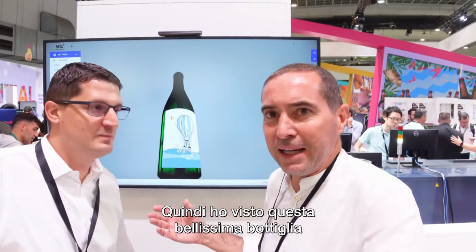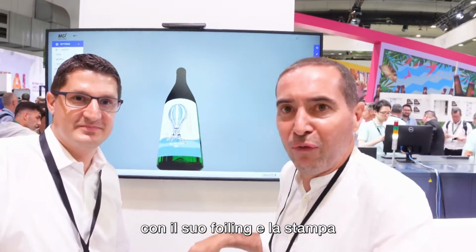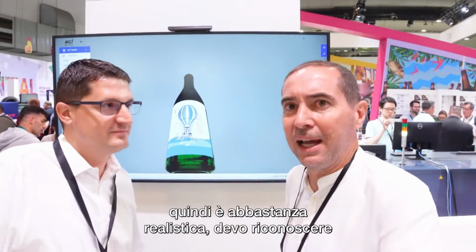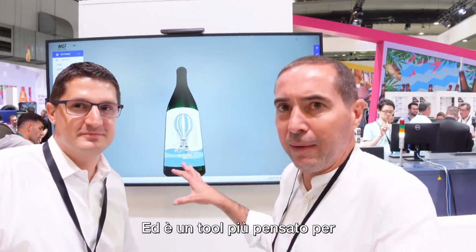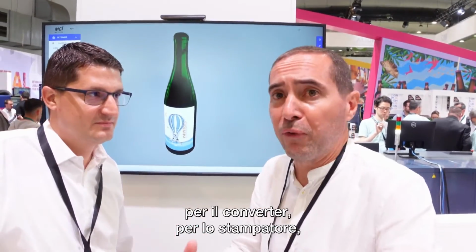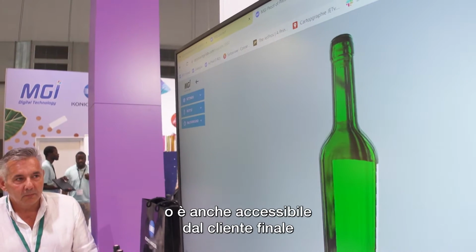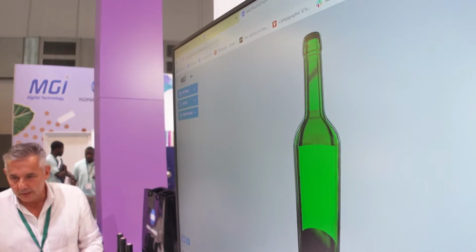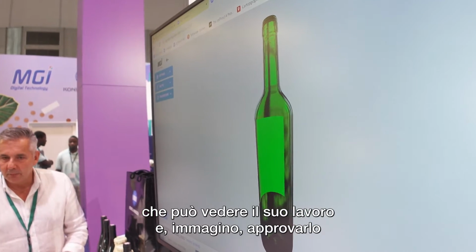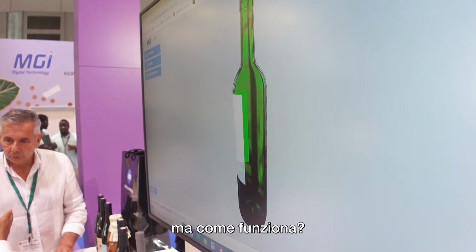So I saw this beautiful bottle with its own foiling and printing, so it's quite realistic, I have to say. And is it a tool more for the converter, for the print company, or is it also accessible remotely by the end user, by the brand owner to see his job? Absolutely. I can imagine Approve is a name, but that must mean something, but how does it work?